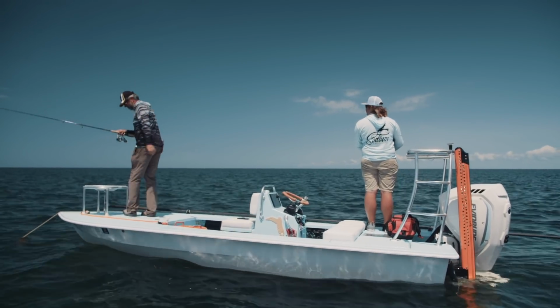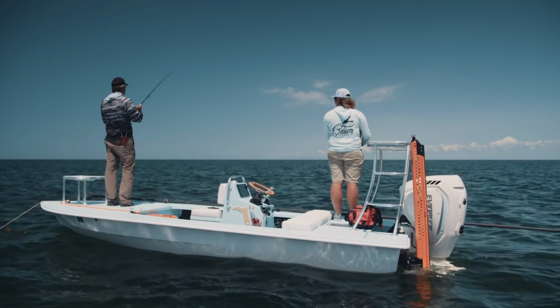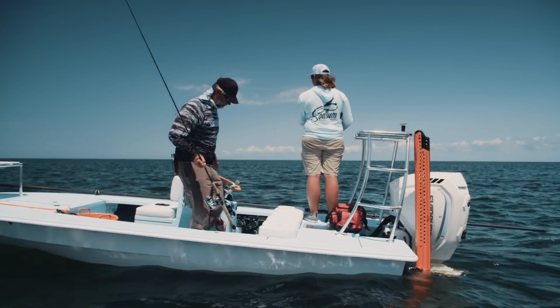They really smash it when they hit it, and it's you against them. They're trying to get back in the rocks so they can break your line, and you're pulling as hard as you can. It's not really like catching the grouper out in the deep water where the first 10 or 15 feet is the most crucial part to get them up off the bottom. When you're catching them inshore, from the time they bite all the way to the boat, they're giving you a run for your money.